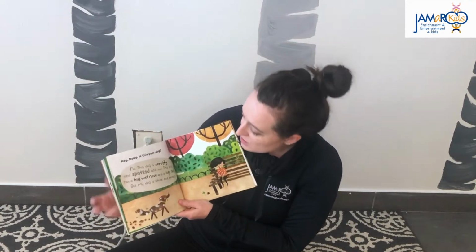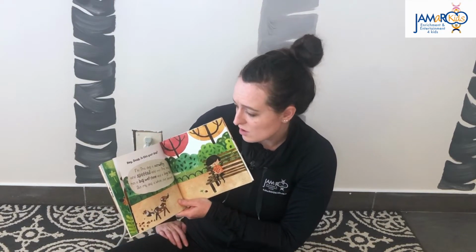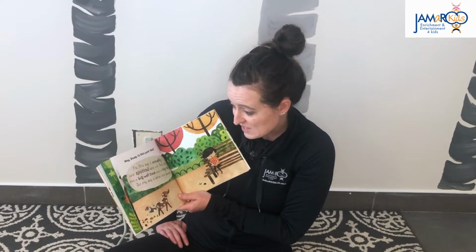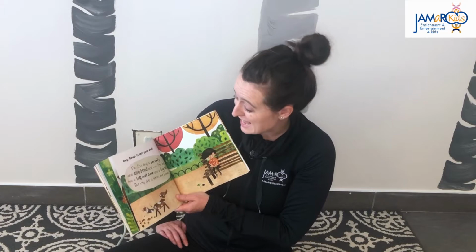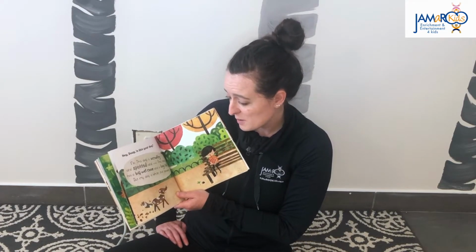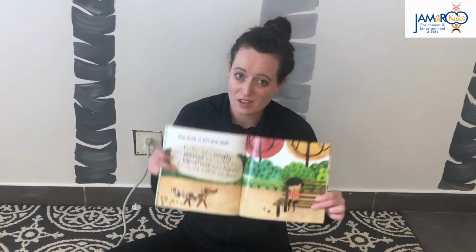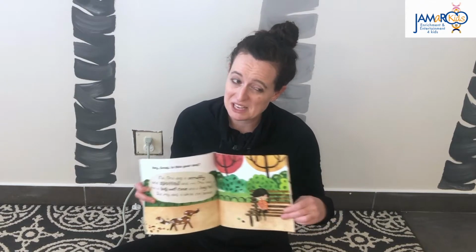Hey, Doug, is this your dog? No, this dog is scruffy and spotted and small. This dog has a big wet nose and a long tail, but my dog is white, not brown. I thought that was gonna be his dog. I guess we'll have to keep looking.